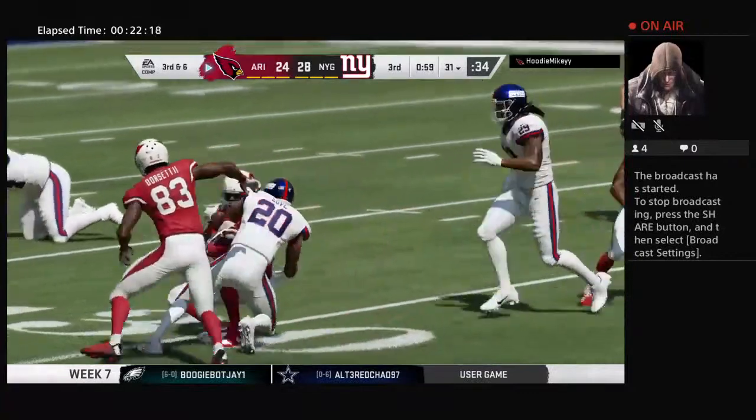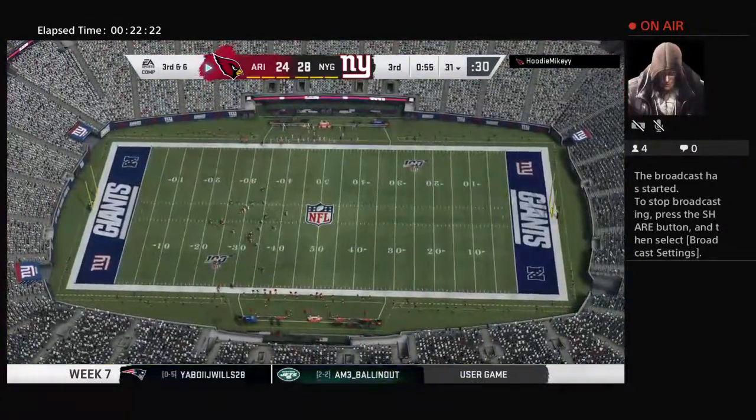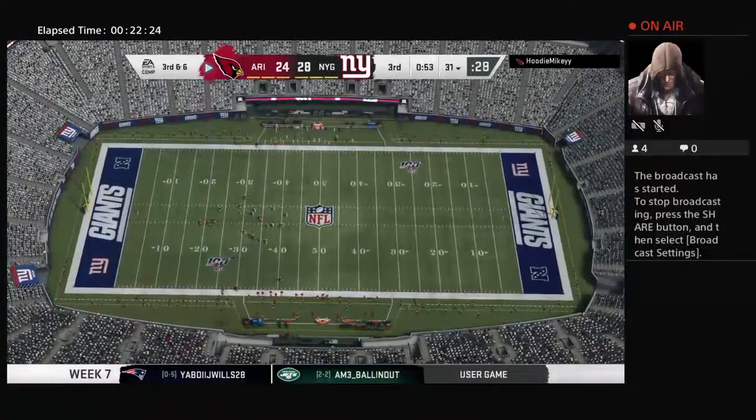When you find that kind of yardage, you couldn't be more confident as a ball carrier. And guess what? You're going to go back and tell your offensive coordinator, I'd like to keep carrying it, thank you.